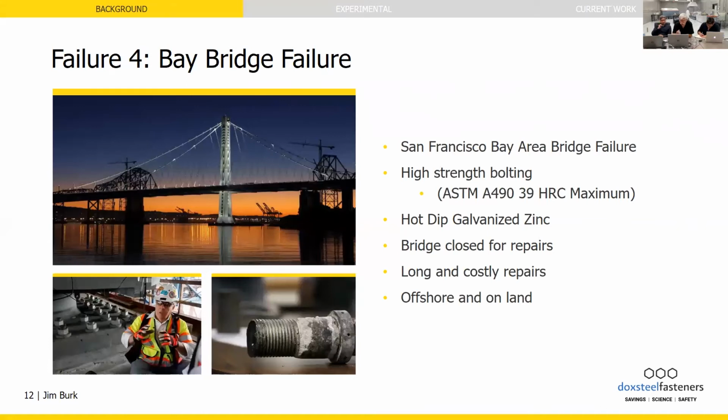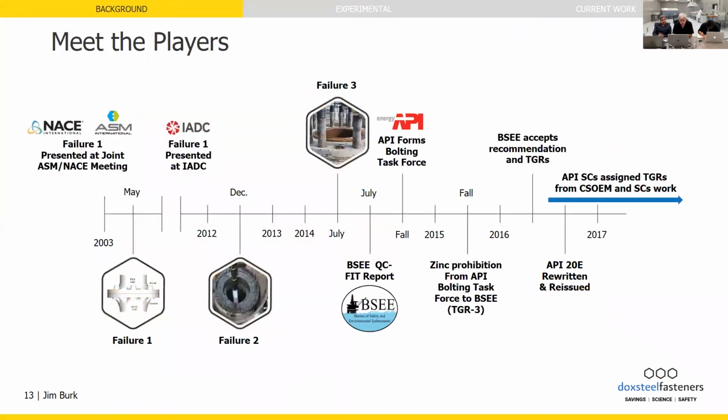This hydrogen, or this failure, because in hydrogen embrittlement, of course, you have to have hydrogen. This hydrogen, we believe, came from the manufacturing process. And Dr. Rosas is going to talk about the manufacturing process and then the in-service conditions that lead to hydrogen a little bit later.